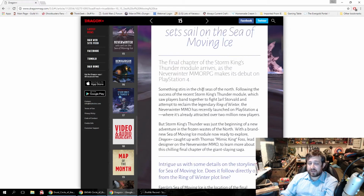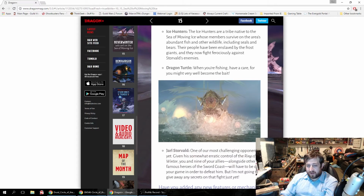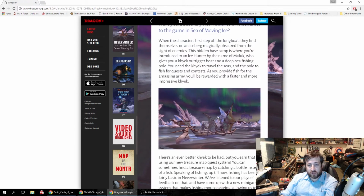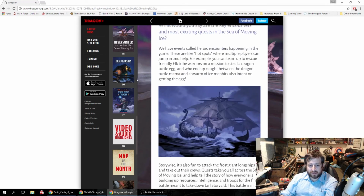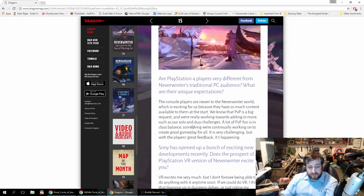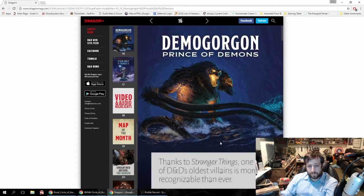Neverwinter set sail on the Sea of Moving Ice. They've added... I mean, look at the dragon turtle. Looks terrifying. But basically, there is now fishing and traveling via boat through the Sea of Moving Ice in the northern areas of the Sword Coast in Neverwinter. There's a lot of stuff with storm giants and things because it's been Storm King's Thunder. I honestly have to log in. I haven't played Neverwinter. I couldn't get into my account, so I wanted to log in just to check stuff out, but I haven't in a while.